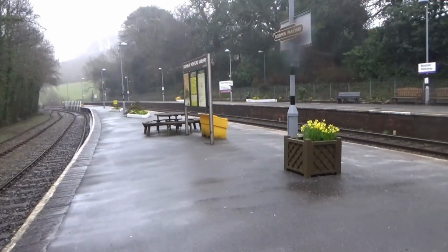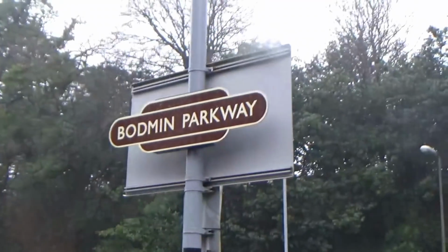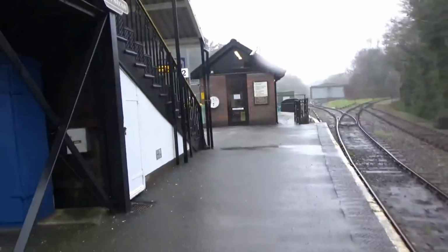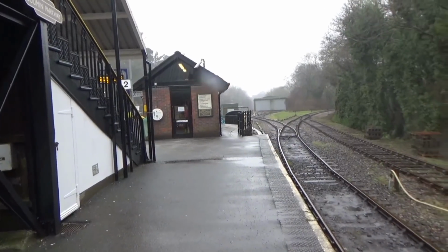And the station sign is quite different on this side. Obviously, it fits in with the theme of the steam railway, and over there as well. And we'll look at some timetable information inside the waiting room in a minute, because I think it's in there. Might be. Somewhere anyway.